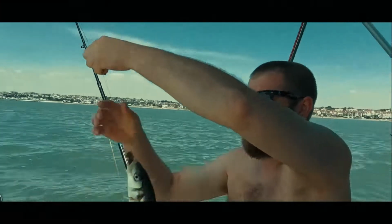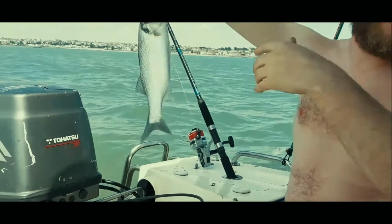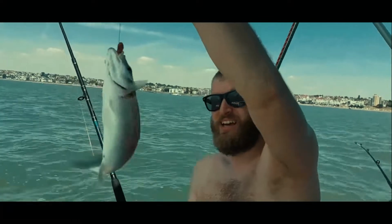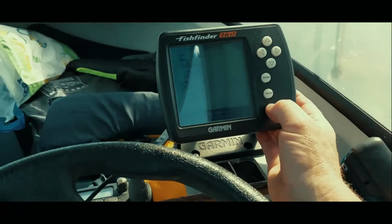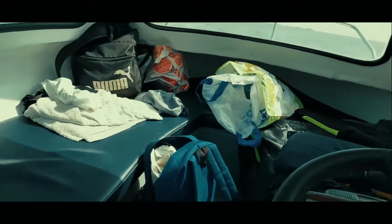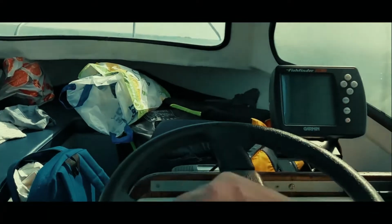So there we are, Danny is the person to christen the boat. And he's got a bass. Right, I don't know whether he's keeping it or whether he's putting it back or what he's doing. We've got a rag there, but I don't know what's going on with the boat. I've got some kind of alarm come up, but I can't. Why is it down there?